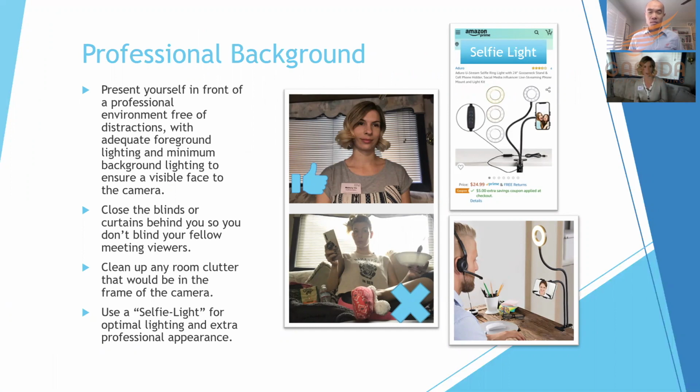Next up is one thing that I think is really important, and I think a lot of people miss this: it's really important to have a nice professional background. I have an example here in this presentation of a really optimal presentation of me in front of my camera. You can only see the upper half of my body. You can clearly see my name badge. I'm wearing neutral colors. Nothing's very distracting.